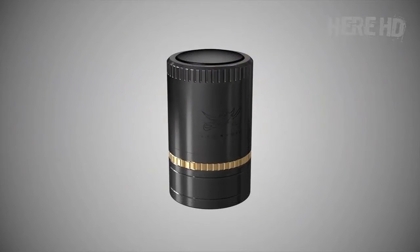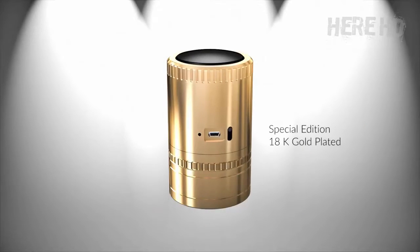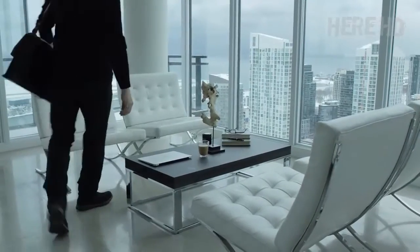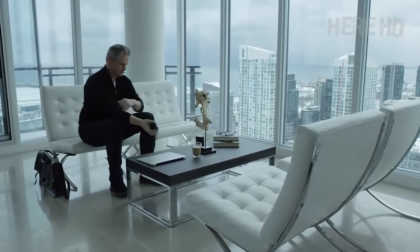The world's first meticulously designed electronic and manual grinder. Available in 7 colors, including our special edition 18K gold plated. The idea behind the Love and Cure design was simply to bring function and fashion while creating the ultimate grinding experience for all textures of herbs.